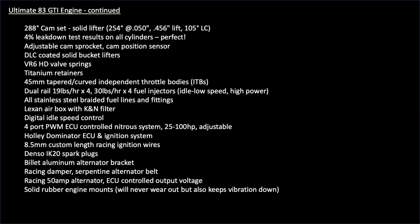A leak down test is sort of the gold standard for how well an engine is sealing. You pressurize each cylinder and you see how much air leaks out. It tests the rings and the valve seats and the head gaskets and everything. If you get under 7 or 8%, an engine is considered to be as new. If you get under 5%, it's really, really good. And we're at 4% or better on all cylinders. So this thing is sealing, and it is broken in beautifully. So it's not going to burn any oil.